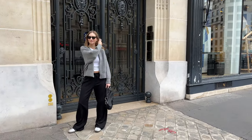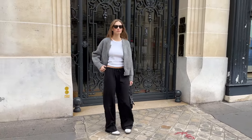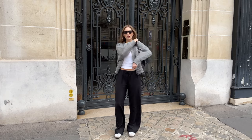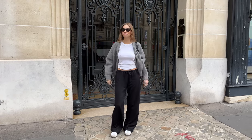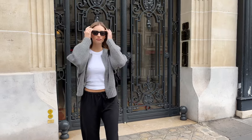This look is a very casual look. I thought I would give you ideas for outfits during the weekend: a comfortable pair of pants and a nice little cardigan.